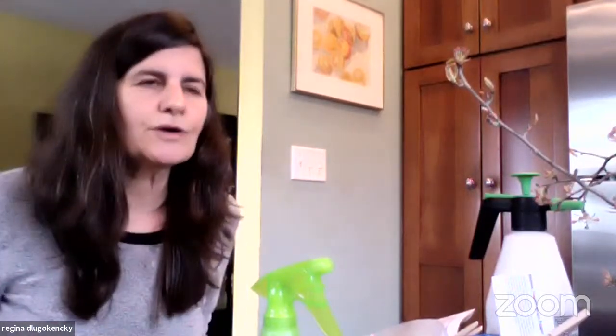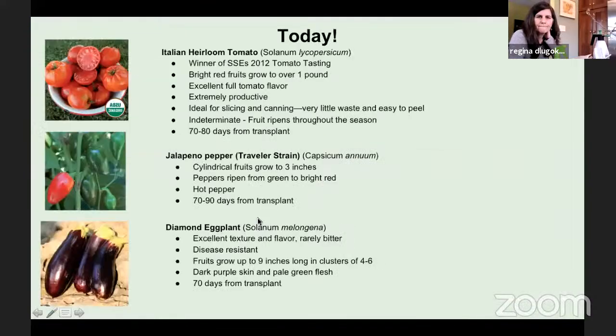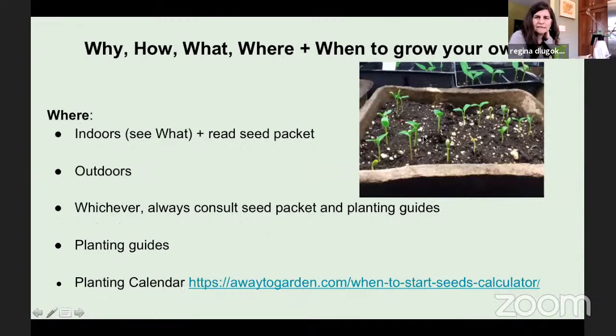I would say 2 to 3 true leaves. Let me see if I can go back and share my screen again. I'm going to see if I can show you what a seedling looks like, so you have a general sense. Okay, let's go back. So this is a seedling, right? These are the leaves that come up first. They look exactly the same on a pepper, tomato, and an eggplant.